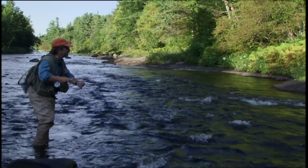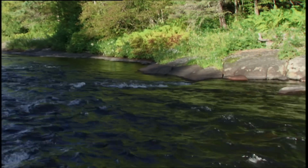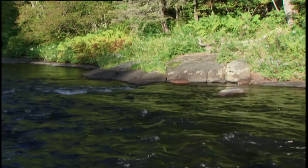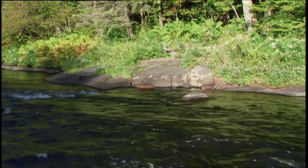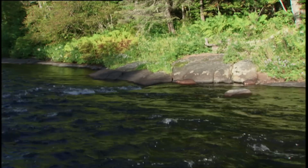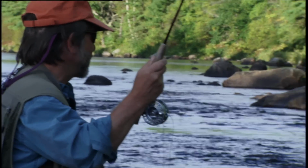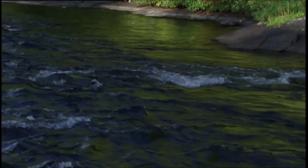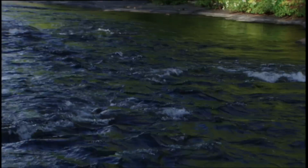And try one a little bit to the other side of the rock. Maybe they're on the other side. So we had half a dozen nice dead drifts in front of that rock, and oh yeah, there we go. Now that fish took the fly as it started to drag. It's a nice fish too.